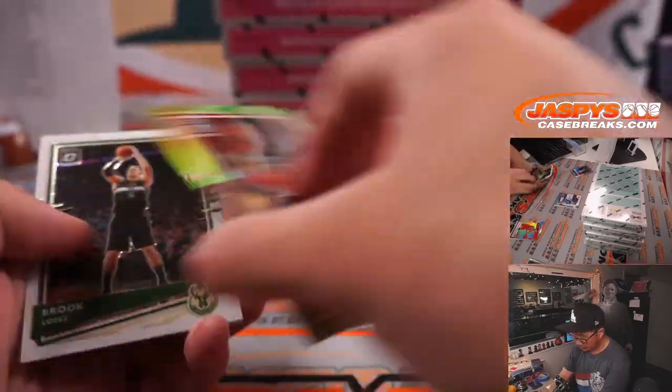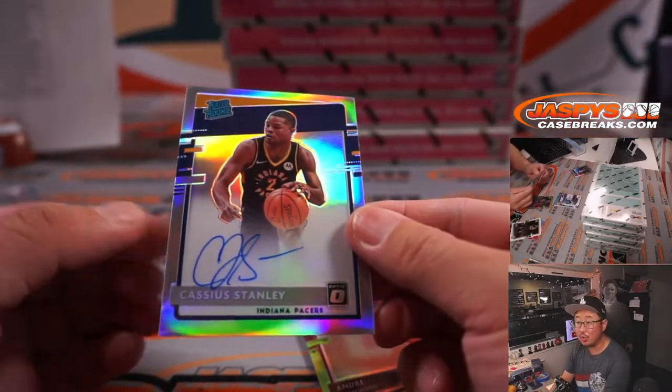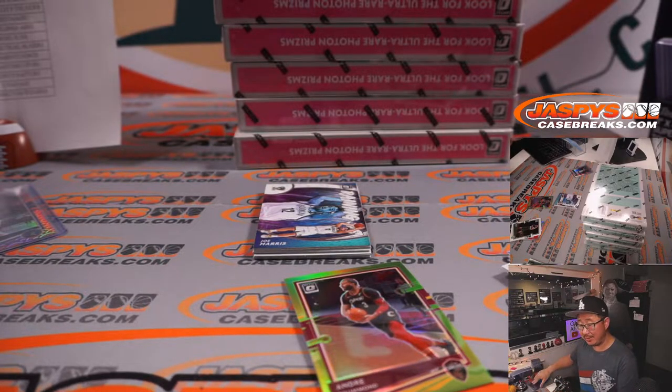There's Andre Drummond to 149. And there's Cassius Stanley. There's our autograph. Rated rookie, hollow. Pacers, Joshua Chitwood won the Pacers in that filler. Get rewarded with an auto.